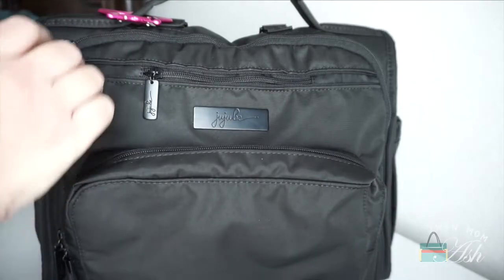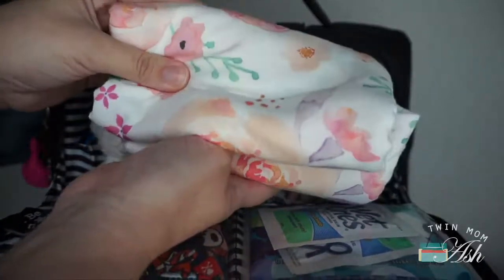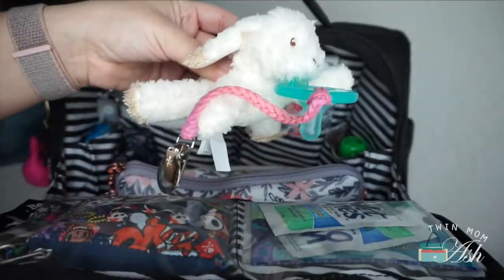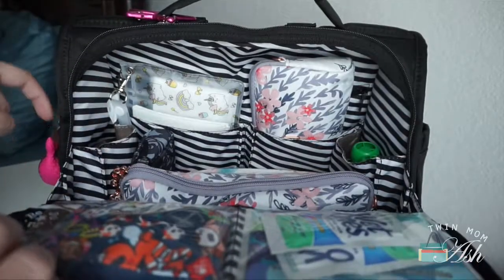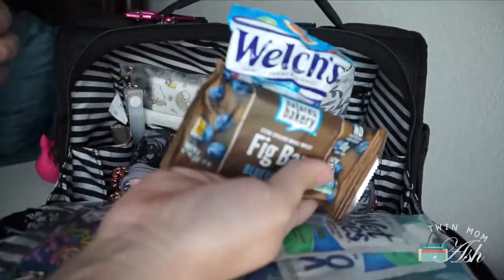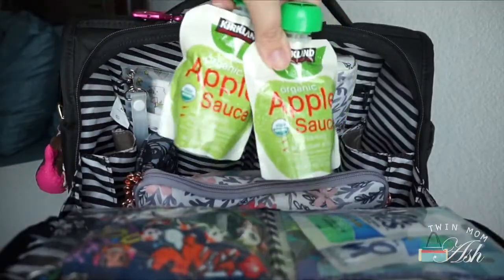So for the inside, I do feel like this is a little bit more packed. I have my swaddle blanket right on top of everything. Also the little Wubbanub with the passy clip. Okay, in this pocket. Also, you should know that when the bottle's on in here, it's really tight to get into these 2 pockets. I have 2 of the snacks, and on the other side, I have the applesauce.